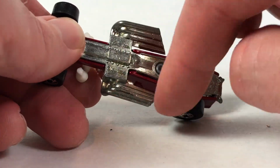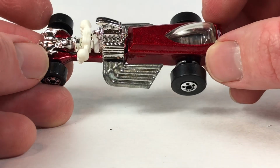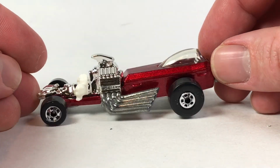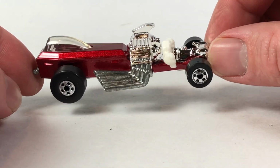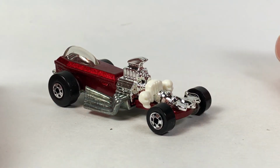These pipes are actually part of the base too, so kind of a lot of metal in this little casting, and kind of a cool one with black wall tires. Let me know what you guys think about that one. Not a bad looking fantasy car. Some of the fantasy cars were kind of cool back in the day.